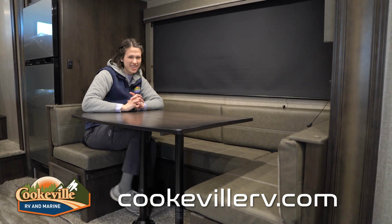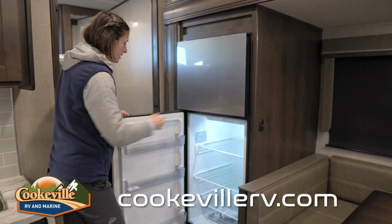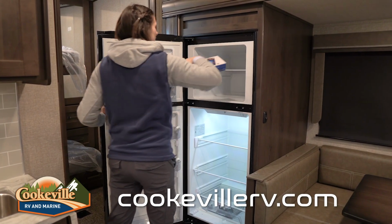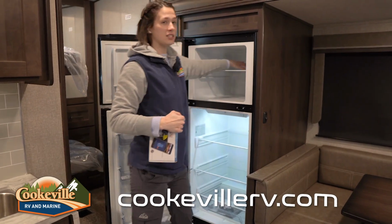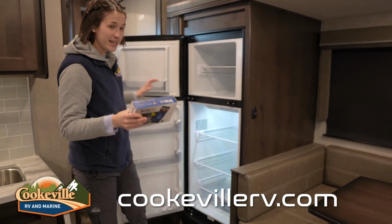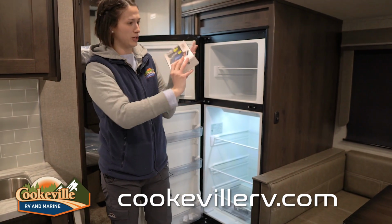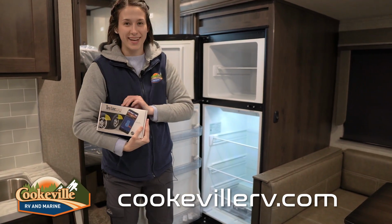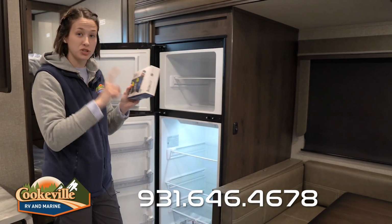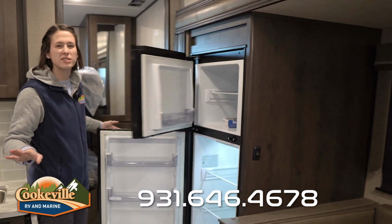But let's look at this fridge. In this particular unit, we have a Furrion silver front refrigerator here. It has a really deep freezer, lots of room for things for long trips. And I like how the fridge has an LED light in it. And again, our systems come with the tire link. This is a really good thing to keep an eye on your tires and your tire pressure and temperatures as you're going down the road. But again, double check before you purchase, because sometimes other dealerships are just slightly different.